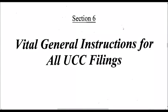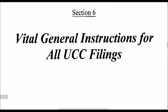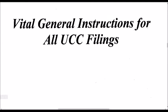Welcome back to Cracking the Code 3rd edition. We are in section 6 of part 2. We're into vital general instructions for all UCC filings.